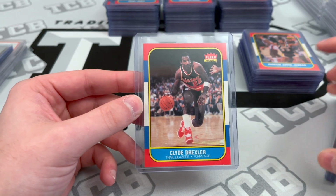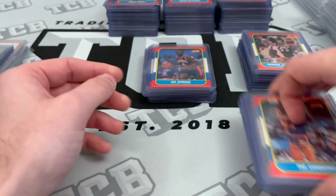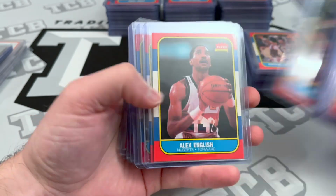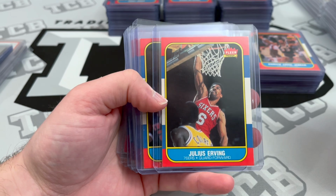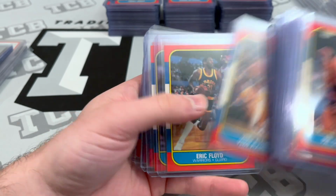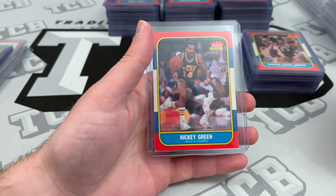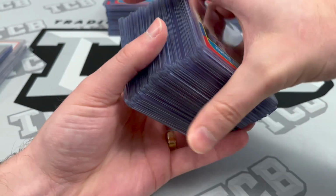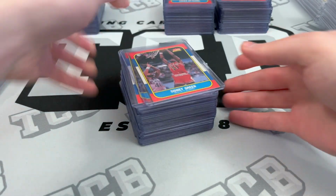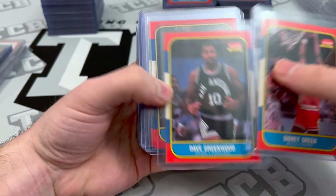So I looked at some of these and noticed that there's a couple that have a chance to potentially get high grades, which was very enticing when picking this up. You got Joe Dumars. Dr. J, he was mid-grade because the centering was kind of off. Patrick Ewing, mid-grade. George Gervin, the Iceman, which I don't think is very valuable in the 86 Fleer set. Like I said, some of the stuff I might be saying here about the 86 Fleer set, I may be wrong on. I don't have a ton of knowledge on it. This was a great chance for me to learn at a very cheap price point.